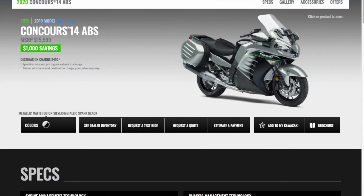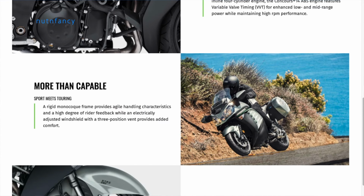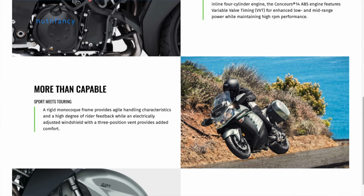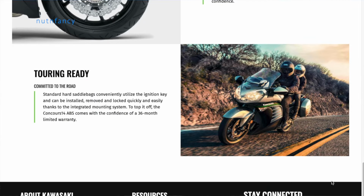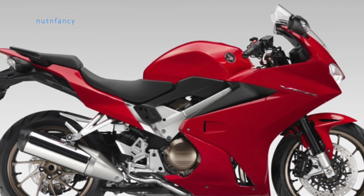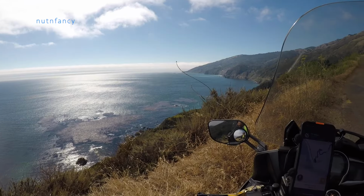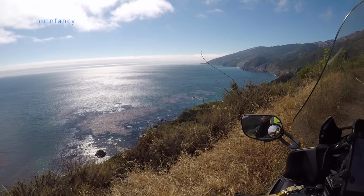Now, of course, there are cool motorcycles from every manufacturer. I'm not going to sit here and just say Yamaha is all that. Kawasaki makes great bikes, Ducati, Honda makes great bikes, KTM. Every manufacturer does such a great job. But there aren't that many super sport tourers that I see. And that's what we're looking at.